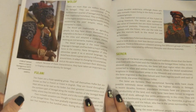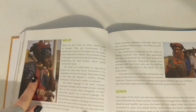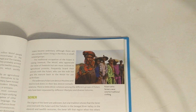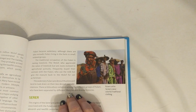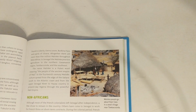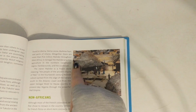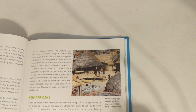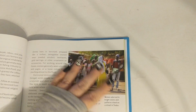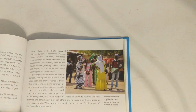Here we see a Wolof woman wearing very nice jewelry. Very colorful clothes. These are Fulani cattle farmers, also wearing lots of beautiful colors. Some really cool hats too. Malinke People Village near Tambacounda. You can see the thatched roofs, like the courtyard living. And some very beautiful dresses worn by women in Touba. I like the pink one best, it's really pretty.